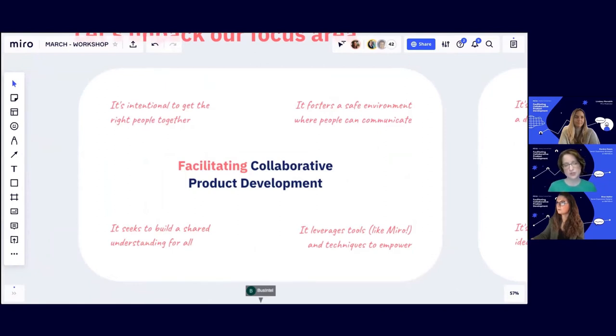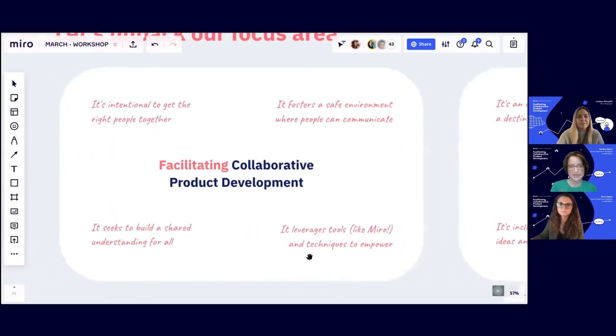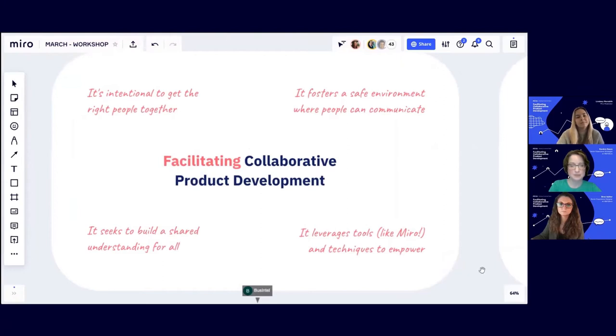It seeks to also build a shared understanding with everyone involved. And that can be really difficult at times to do. Part of the exercises and tips that we're sharing today helps you learn from how we've been able to do that successfully. And then it leverages tools like Miro and techniques to empower. Because really, again, it's all about people for people.